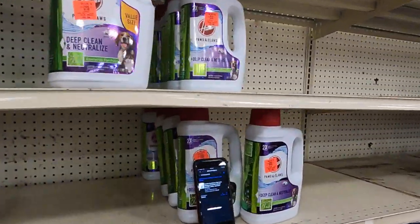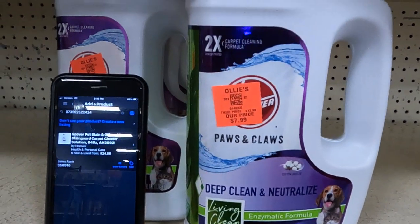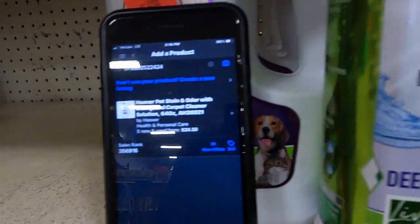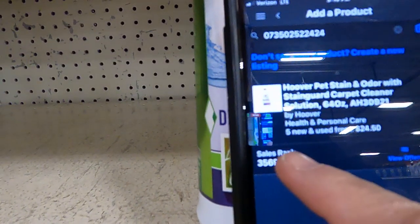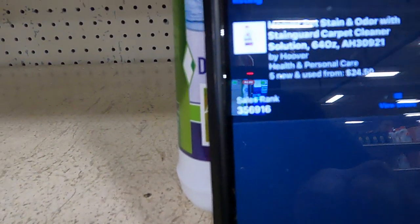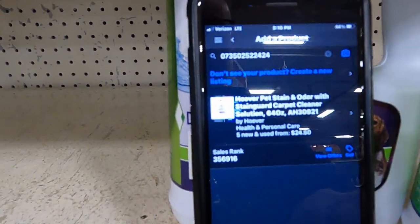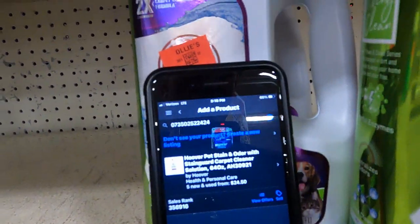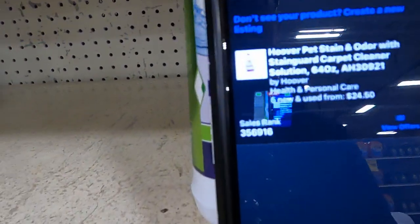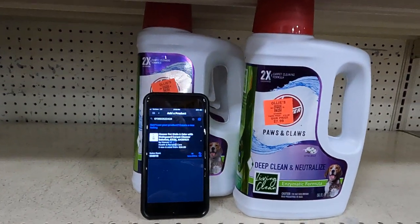In the housewares aisle, there is this Hoover steam carpet cleaner fluid, selling for $7.99. We get it for $7.30. We could make a couple dollars on it, but that sales rank is not very good. That sales rank is 356,000. Even if we sold this merchant fulfilled, we're gonna hold it for a while. It's heavy. So I might make a couple dollars, but just that sales rank is going to keep me away for a while. Moving on.